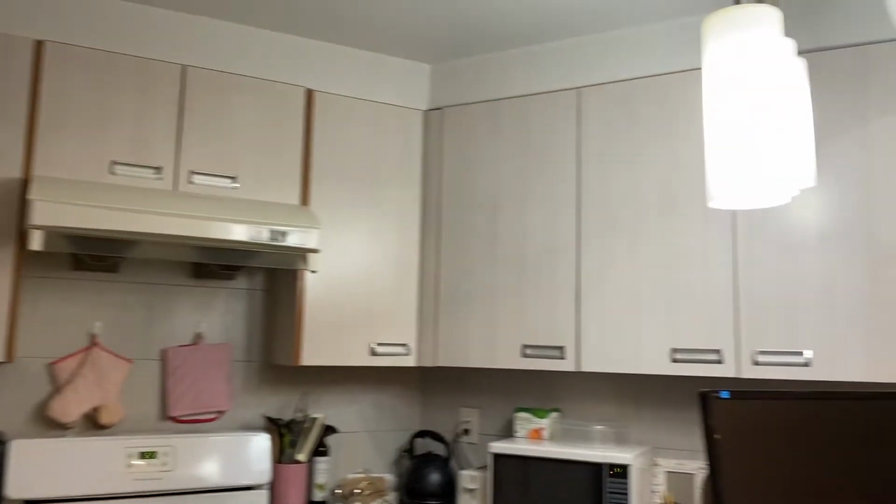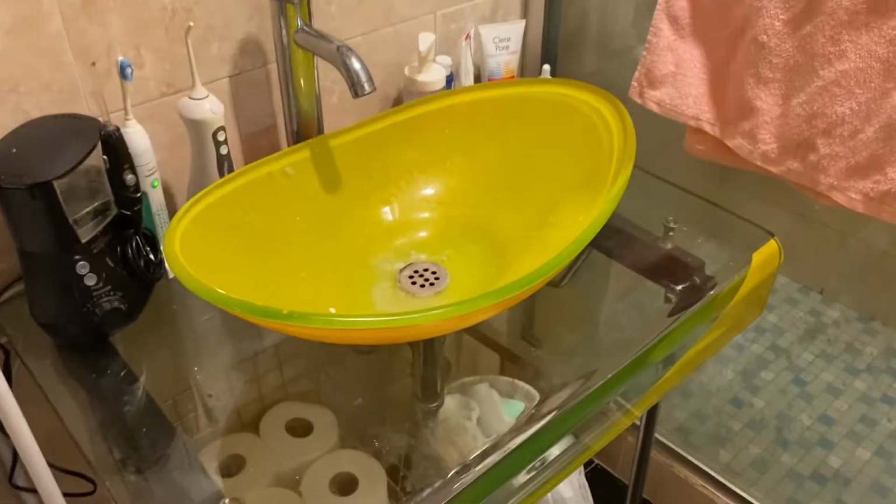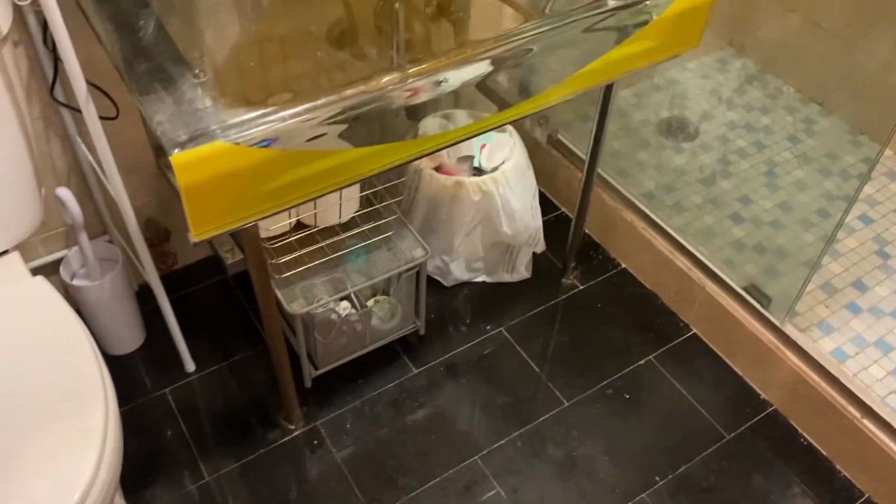It seems small, but that's what makes it all able to fit in places, because there's just so much hidden storage. And then we move into the bathroom. I remember when I first came in here and I was like, what is this? This is the sink to behold. But yeah, it's just like a pretty regular bathroom.